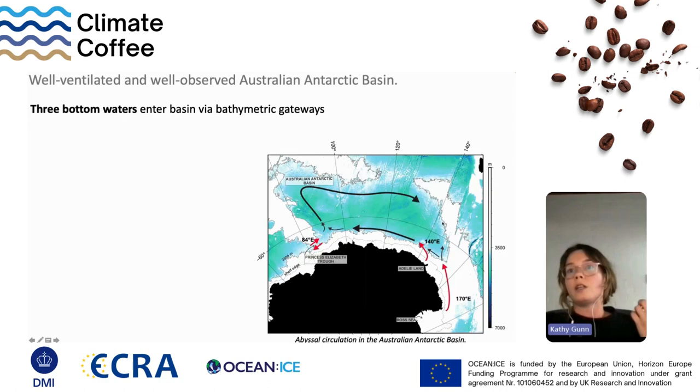Here we've got the Australian Antarctic Basin, and coming into this basin, as shown by these red arrows, is Ross Sea bottom water, Adélie Land bottom water, and we've got a small exchange of bottom water going on at the Princess Elizabeth Trough here. So we've got some of those bottom waters coming out and a different variety of bottom water coming in. These all combine to create a flow of Antarctic bottom water around the basin. Luckily for us, in this basin, these bottom waters are generally flowing through bathymetric gateways. Here, this Adélie Land bottom water is flowing just north of the Kerguelen seamount, and the Ross Sea bottom water is generally constrained to flow along some pathways here. And we've got this small exchange location here.